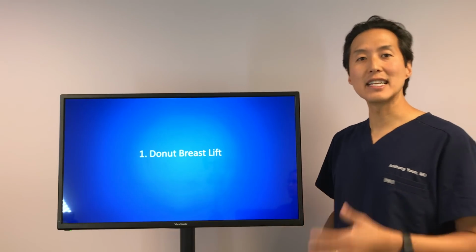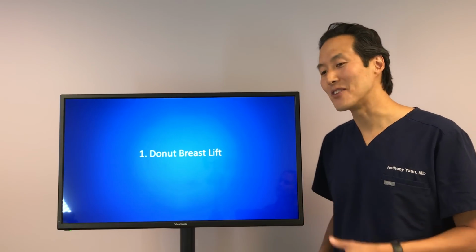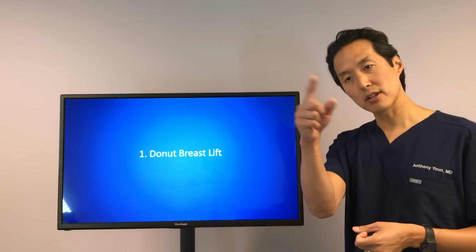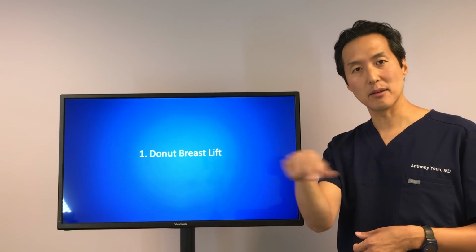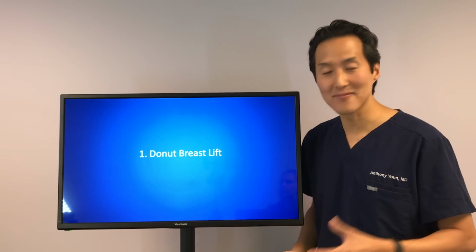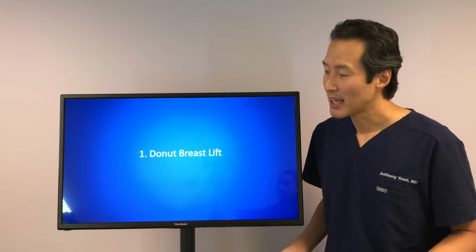Now, my final number one worst cosmetic surgery possibly ever is the donut breast lift. Okay, so if you know about breast lift surgeries, you know that they create scars. The scars that we do typically extend circularly around the areola, vertically down, and underneath the breast. Scars are permanent, they never disappear. They're long scars, so a lot of people don't want them. I don't blame you, if I could perform breast lifts without those types of scars, that's what I would do.